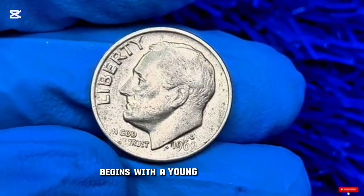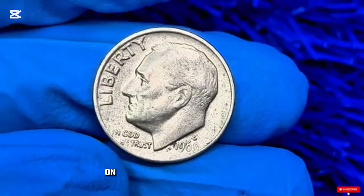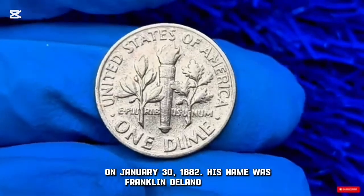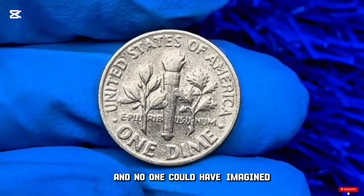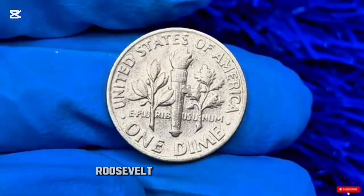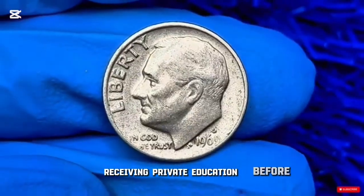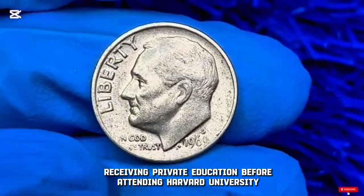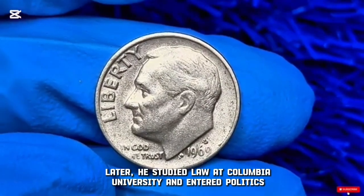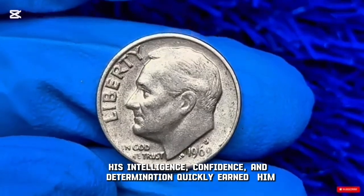It begins with a young boy born into a wealthy family in Hyde Park, New York, on January 30th, 1882. His name was Franklin Delano Roosevelt, and no one could have imagined that he would become one of the greatest leaders in American history. Roosevelt enjoyed a privileged childhood, receiving private education before attending Harvard University. Later, he studied law at Columbia University and entered politics. His intelligence, confidence, and determination quickly earned him respect.